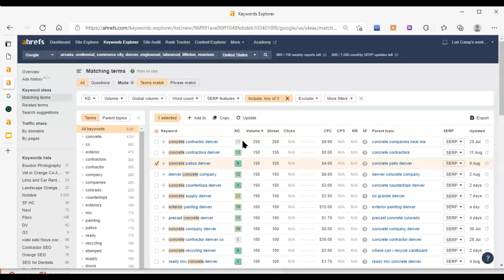It's definitely within reach for someone who knows what they're doing, but for someone who's a beginner like you, I would suggest that you stick with these lower KDs, like 0. We really like to go after 5 and below because they're going to take less time and less effort to get to the first page. Now, it's not going to happen overnight no matter what you do. That's simply not how search engine optimization works, but you're going to see a lot faster results with less work when you go after those lower KDs.